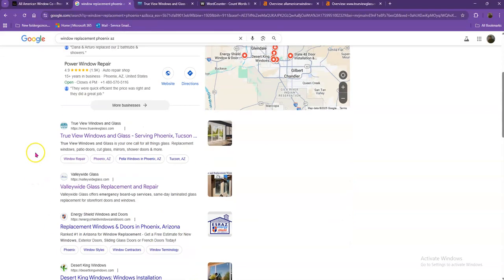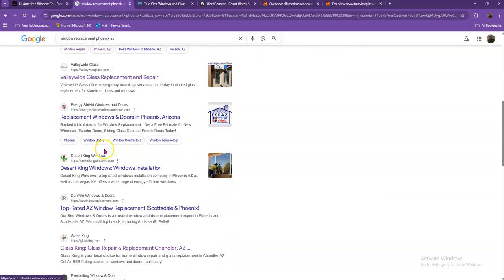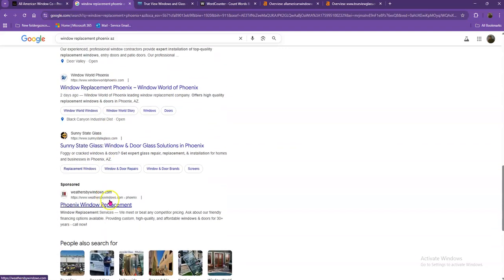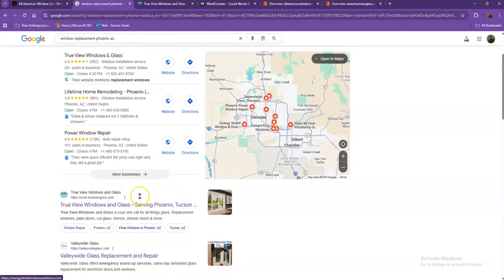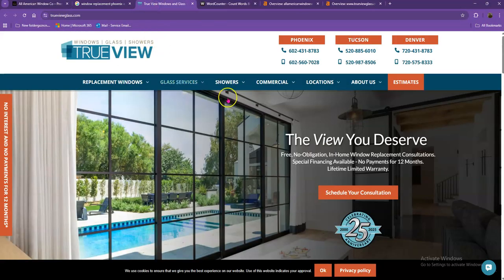Moving on to the next part, these are what we call the organic searches. So these are all the websites that rank higher without people paying for any ads, just because they're doing certain things. And that's exactly what we're going to talk about and analyze. So we pulled up one of the top ranking websites in both the map pack and the organic. Let's see what they have differently.